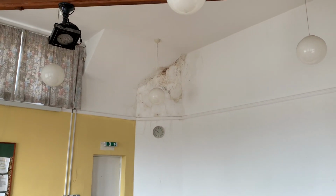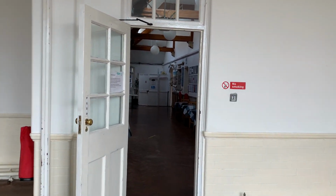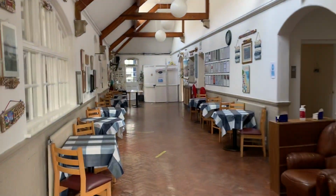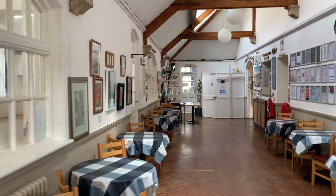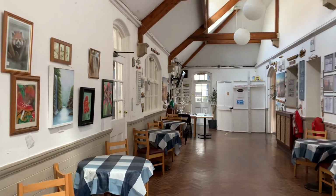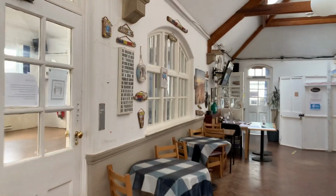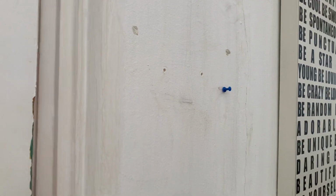As you can see, we've got another leaky roof issue just up there. So this is all getting ready for a bit of a tickle. So if anybody likes decorating, when you've been to my house and done all mine, you could come here. They'll provide all the paint, all the materials and all the gear that you need. I bet this is locked. No, it's not.